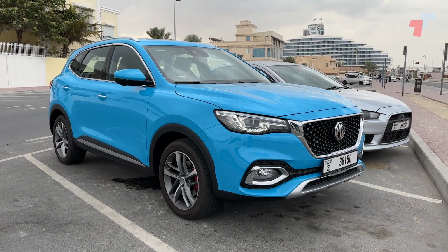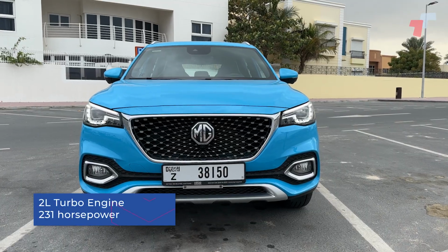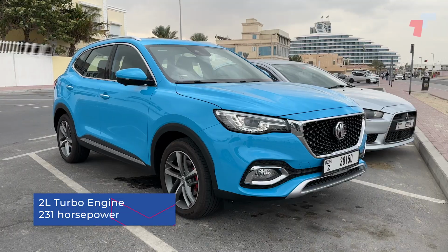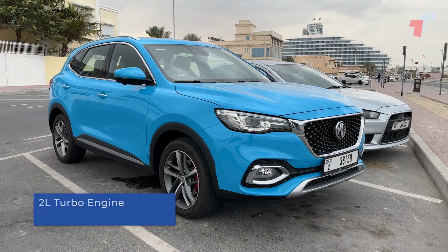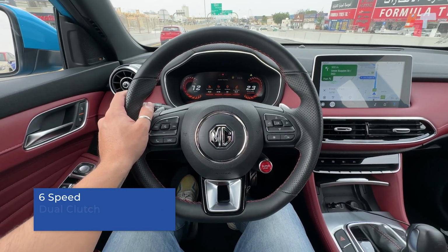The MG HS is available in a front-wheel drive or an all-wheel drive option. This being this trim level, it is all-wheel drive. You have a 2-liter turbo engine, 231 horsepower, and a 6-speed dual clutch transmission. All the bells and whistles you would expect.